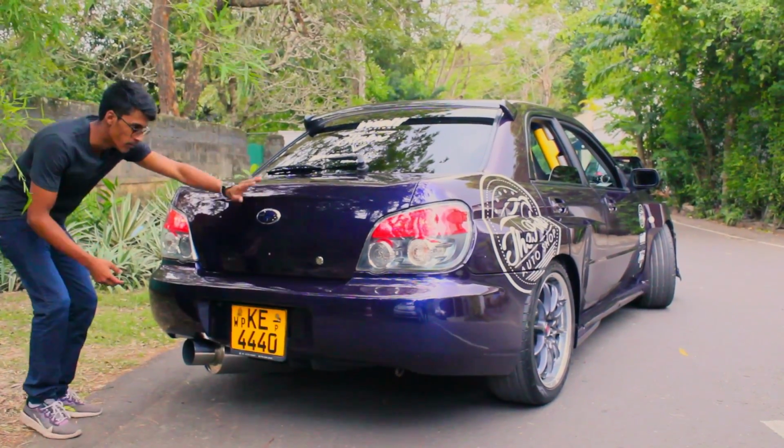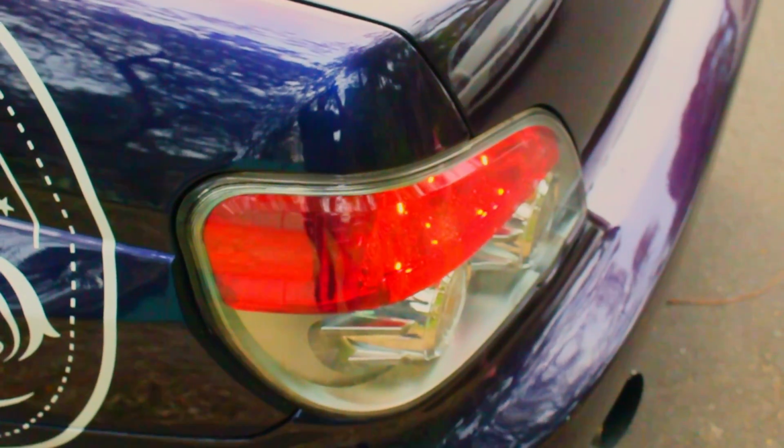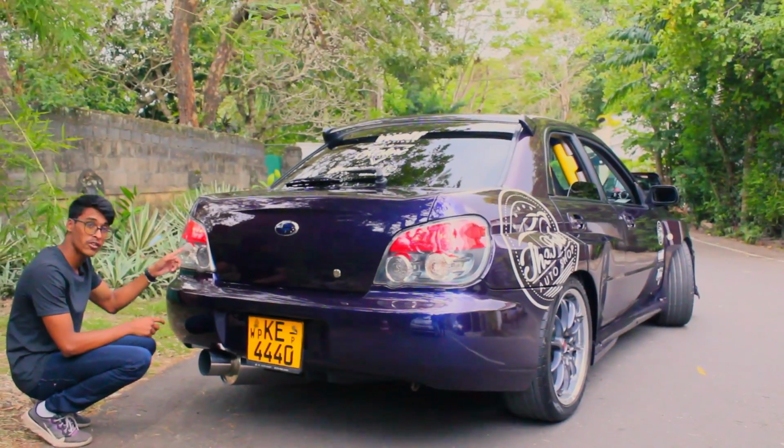Now, moving down below, you have the badging as well as the tail lights, which are not aftermarket. This is the original tail lights.